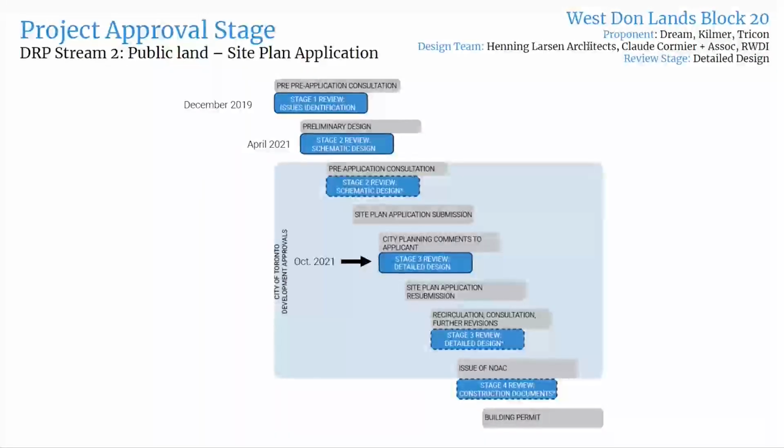So following the public land DRP stream, today will be this project's last review unless the panel does not give full support.